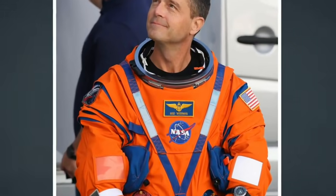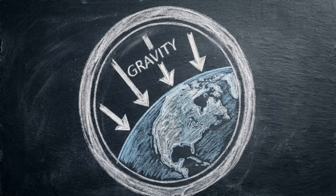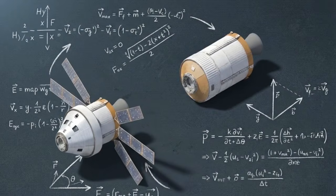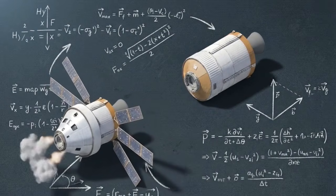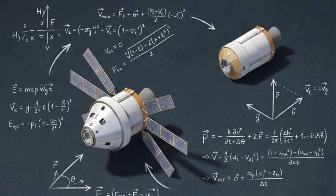Because the Artemis II capsule has never flown with humans on board, this long temporal window gives the crew time to validate their life support systems while they are still trapped within Earth's gravity well. After confirming the systems are operational, the crew conducts a proximity operations demonstration. Orion physically detaches and backs away from the upper stage.